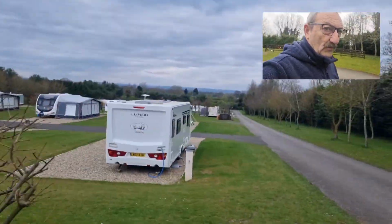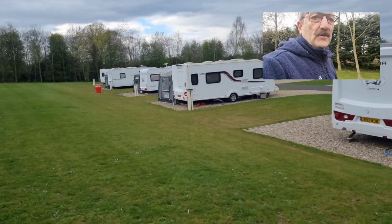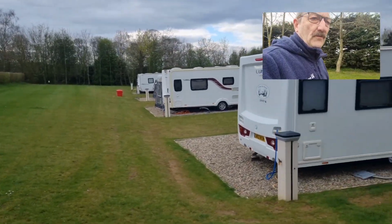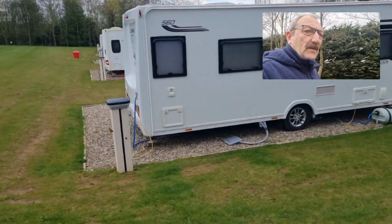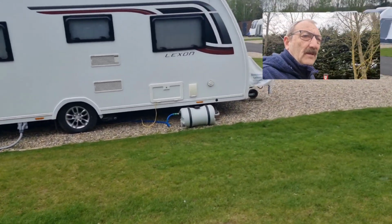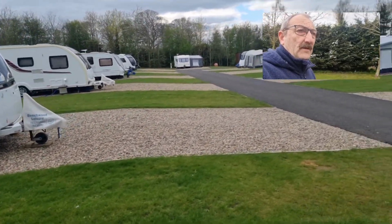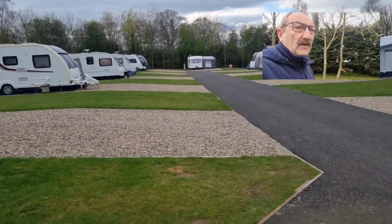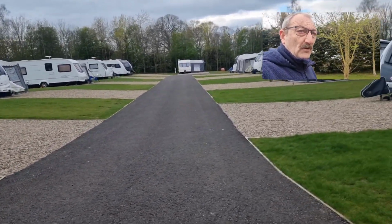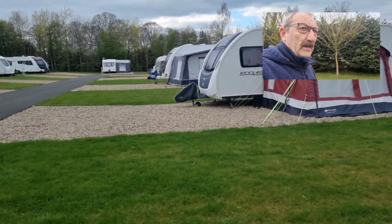I'm just having a little walk down to where our caravan is. So that's the pictures there. You get quite a nice email from the site, and they give you your pitch number, self-check-in, go to your pitch, and that's it. You'll probably have already paid. We got this from pitchup.com, and if people have watched my videos before, you'll know we use pitchup.com a lot in the UK and in Europe.